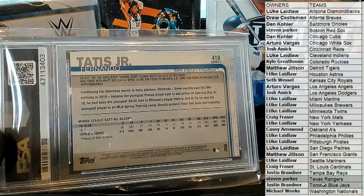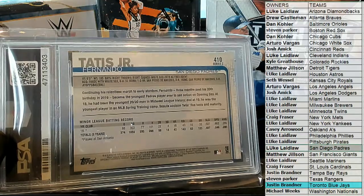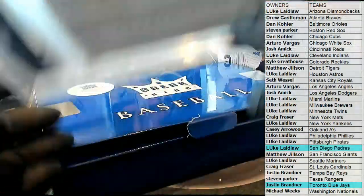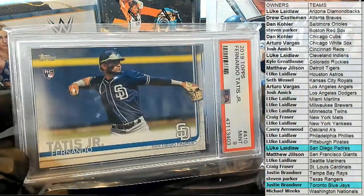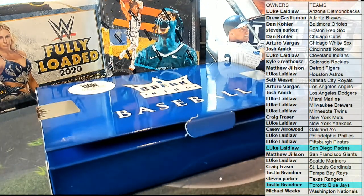And let's see. Nice one there. Nine rookie. And the Padres, Luke, that is you, sir. Fernando Tatis Jr. Huge. There you go, Luke.